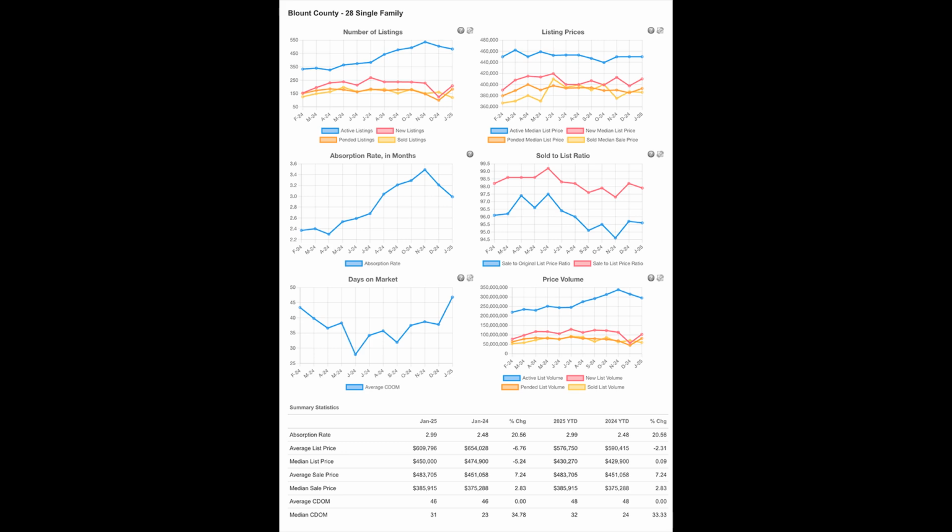Recommendations: buyers should take advantage of increased inventory and longer days on the market to negotiate better terms. Focus on mid-range properties, where price corrections have created good opportunities for value. Sellers: price homes competitively and align expectations with current market conditions to attract buyers. Prepare homes thoroughly, staging, repairs, so you can stand out in a more competitive environment, and be prepared for longer market times and work with an experienced agent to implement effective marketing strategies.